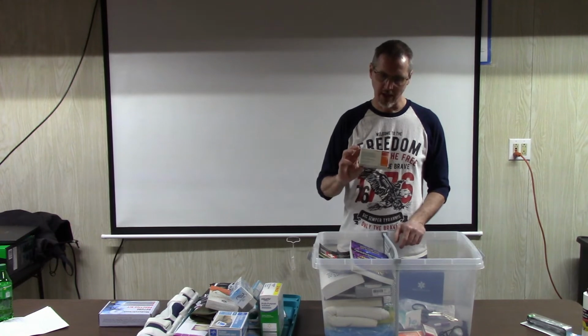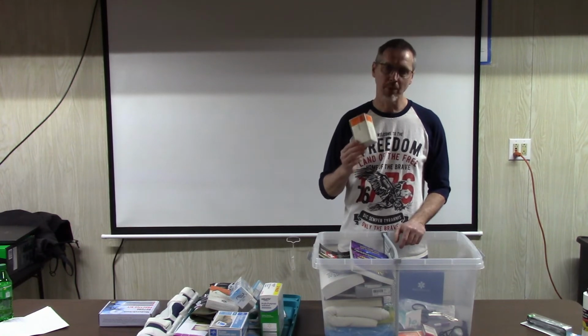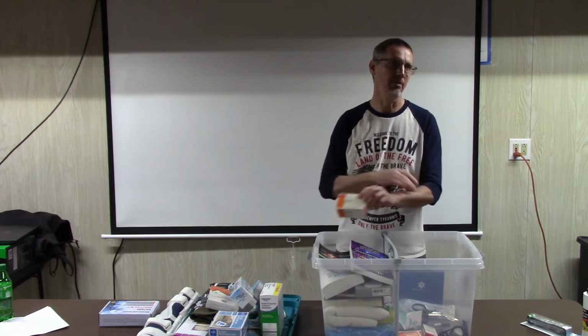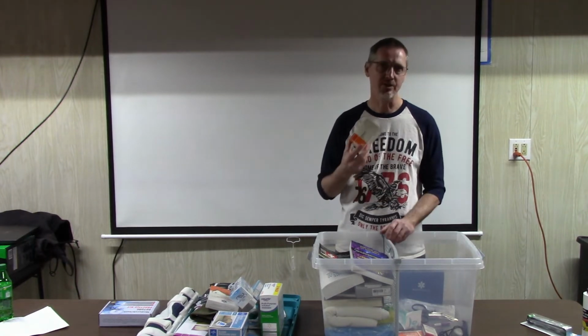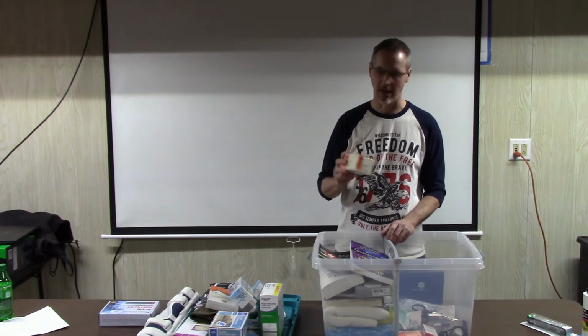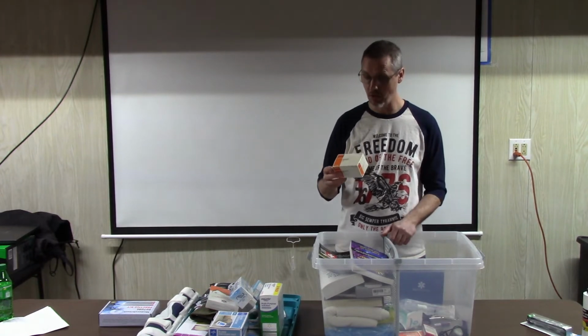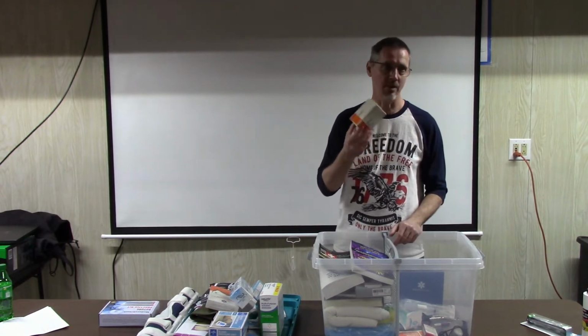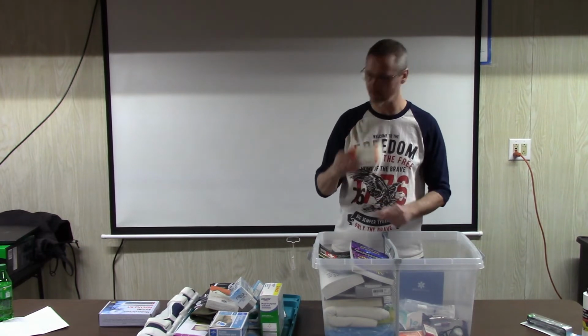This is a white glue remover. So if you've got the tape and it leaves the residue on, this will remove the tape residue. I actually had this years ago. The way we taped our Doberman's ears, we use this to take the tape off the ears. But it works great for taking like the Band-Aid stickiness off.